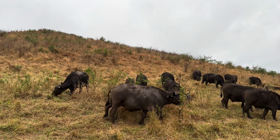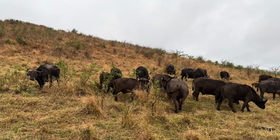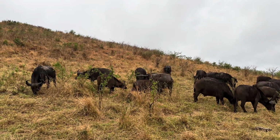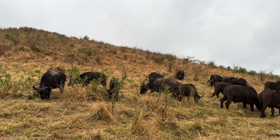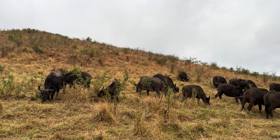It's always nice for them to be in a group because it's not easy for lions to attack a big group. So when they spot lions, they stick together, forming a tight position. That will make it difficult for lions to separate one target. And then when they are in teamwork, they can attack or even kill the lions.